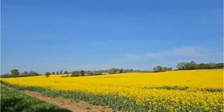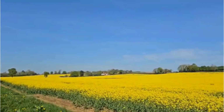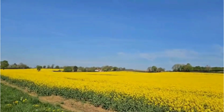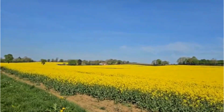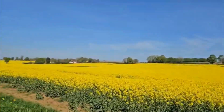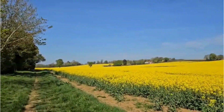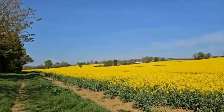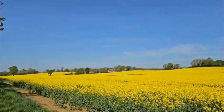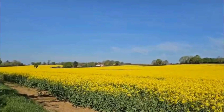I wasn't particularly thinking of how far I'd go today, but it's such a nice day. Knowing me, I'll probably end up doing far too much. I always like to see what's over the next horizon. I pretty much know now on this route, because I've done it a few times, what's over the next horizon.